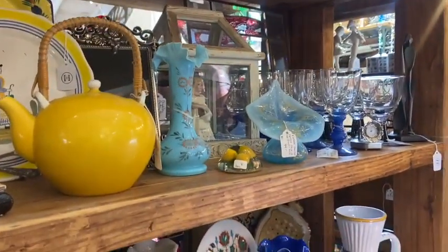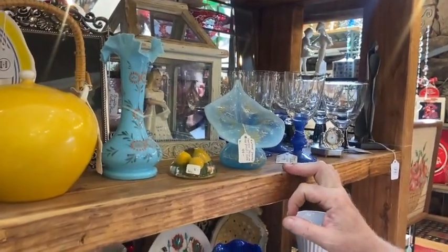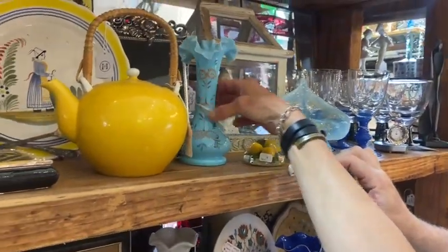Our feminine vase sorts. Yes. $44. Did the pink one sell? No, it's still here. Oh, dear Lord. Somewhere. I think we passed it, but we can go back and take a look at it. No, that's okay. I'll leave that one alone.